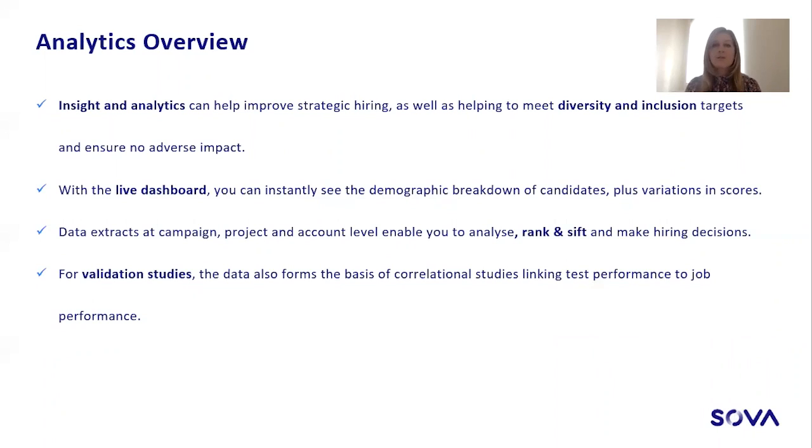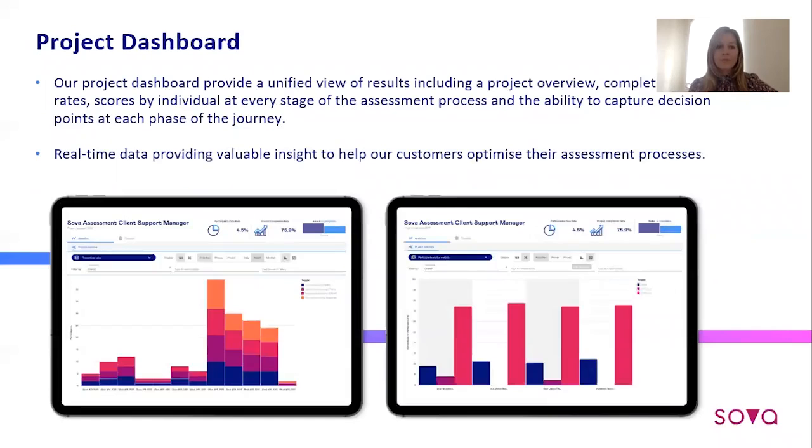You can do analysis of the information. You can view different dashboards. You can download it. And really what this helps with is ranking and sifting candidates and then choosing the best people for the role. And I think you can see here some of the dashboard examples.